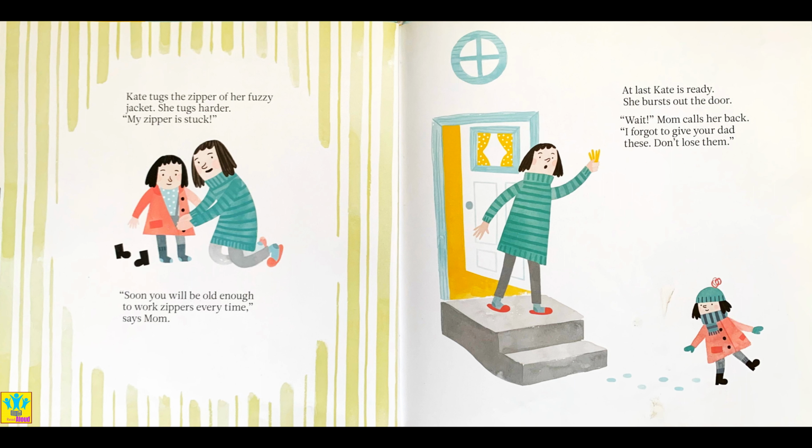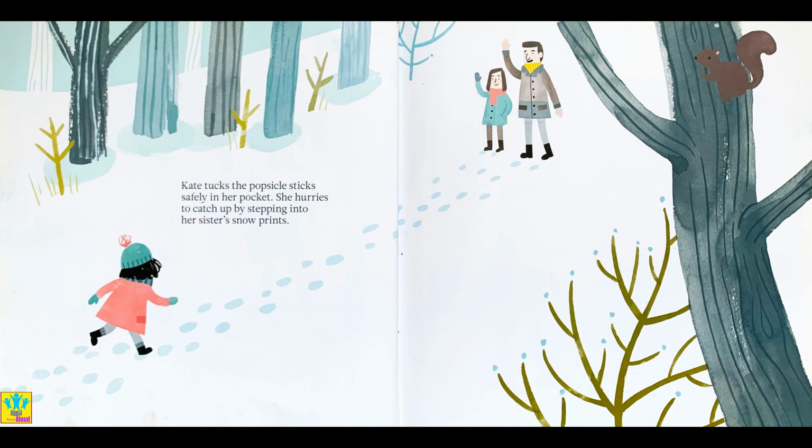"Wait," Mom calls her back. "I forgot to give your dad these. Don't lose them." Kate tucks the popsicle sticks safely in her pocket. She hurries to catch up by stepping into her sister's snow prints.